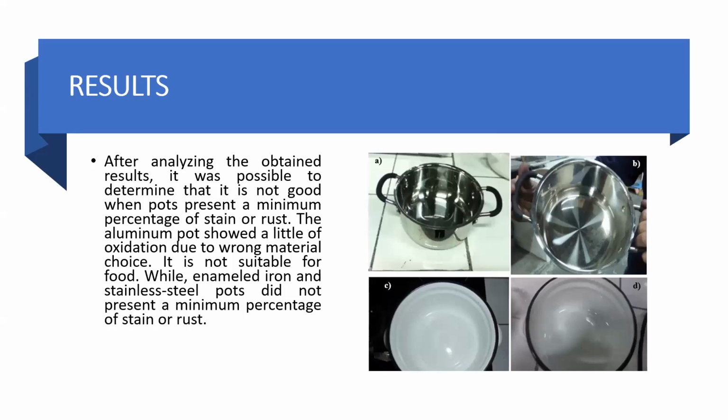After analyzing the obtained results, it was possible to determine that it's not good when pots present a percentage of stain or rust. The aluminum pot showed a little oxidation due to the material choice. It's not suitable for food, while the enameled iron and stainless steel pots did not present any percentage of stain or rust.